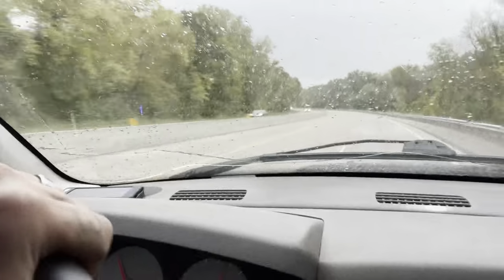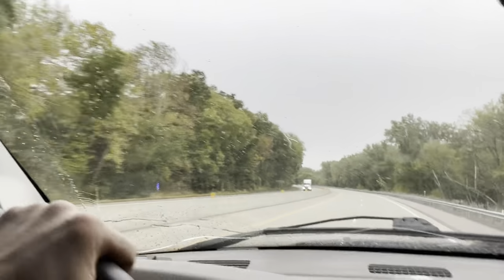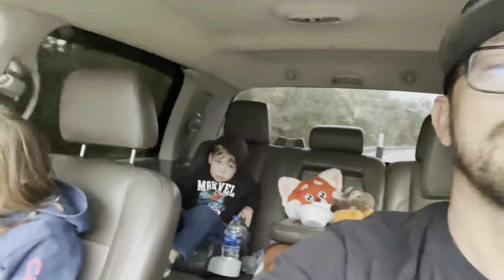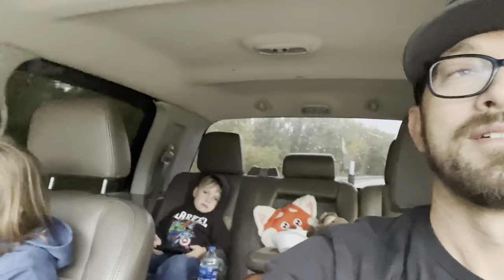We're just trucking along. 15 miles to the gallon. Truck's doing great. Love this thing. Gotta love life. Maddox, how you doing back there, buddy? How you doing back there, Maddox? Maddox!